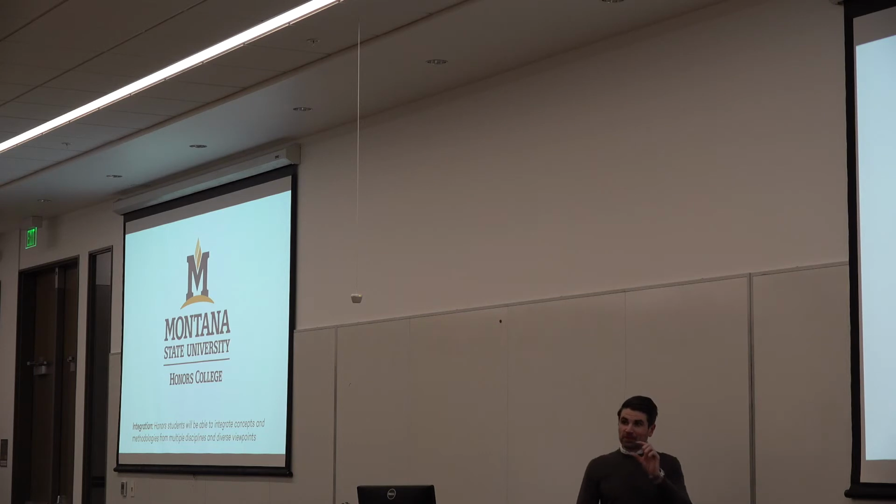And the discussion at the time was, well, we'll handle that with programming, right? Once the building's done, we'll bring those kinds of programs into this space. But we kept calling it this aha moment in the project process: the Honors College is the perfect addition to the program. Right? It exemplifies interdisciplinary collaboration.